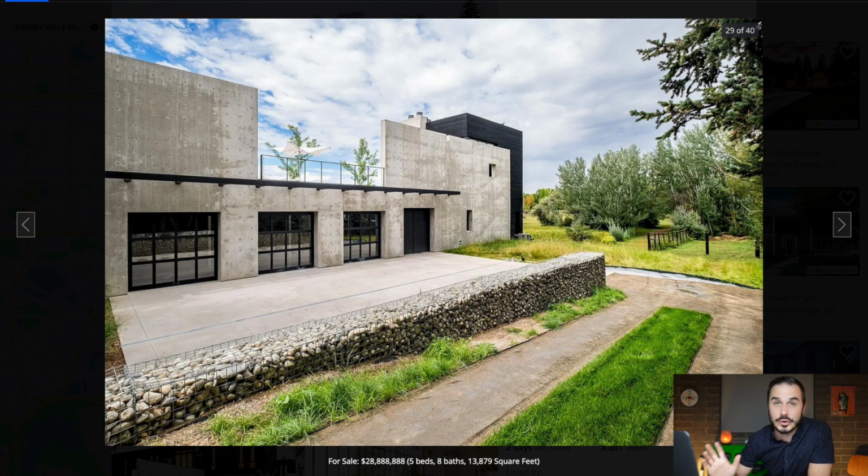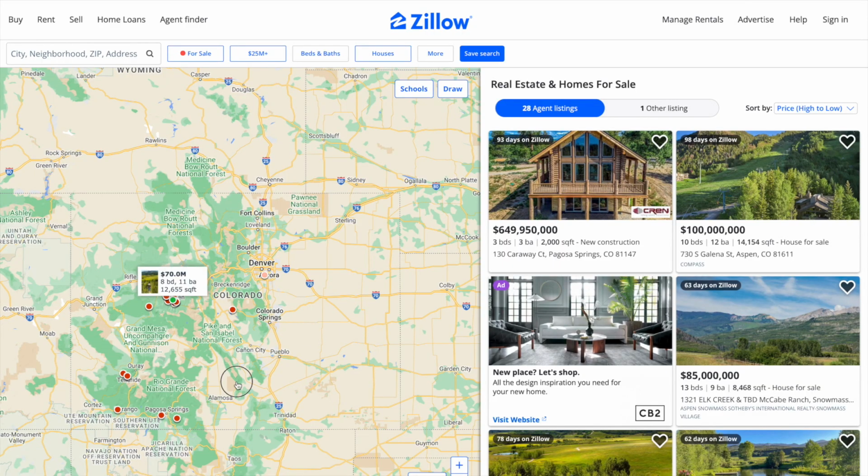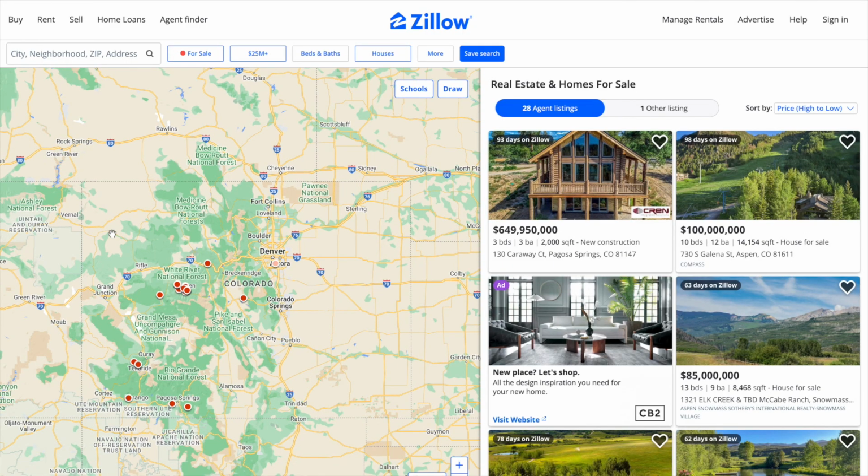This place is loaded. So you guys know when I find a house like this that's super expensive, but it's in a more random area, I like to dig into the surrounding market and just see what other houses are available for sale at that price point. Check it out here. So this is a view of all of Colorado. We've got 27 total listings that are listed for over $25 million.